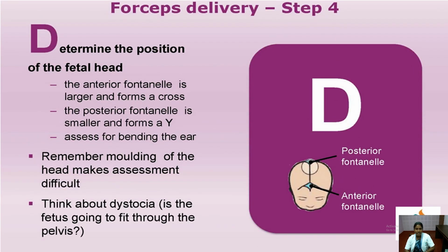After that, D stands for determine the position. Position is very important. Here position means the position of the fetal head. The anterior fontanelle is larger and forms a cross, and the posterior fontanelle is smaller and forms a Y. Assess for bending of the ear. Remember that molding of the head makes assessment difficult, so we need to assess the molding of the fetal head.